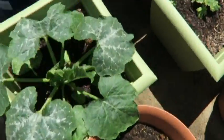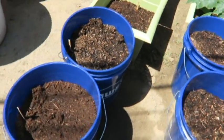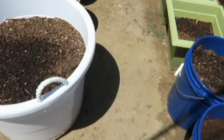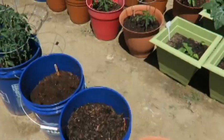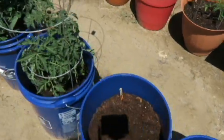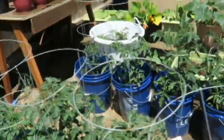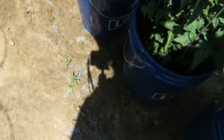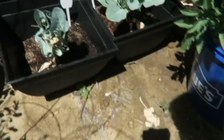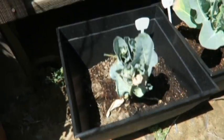So right now what I'm hoping for is the bees to come to start pollinating. I definitely see a lot of flies and other types of bugs. But again, this is my first time growing in containers. Part of the problem is when you water a lot, you get a lot of the weeds. So I'm trying to pull out the weeds as fast as I can before they start growing.